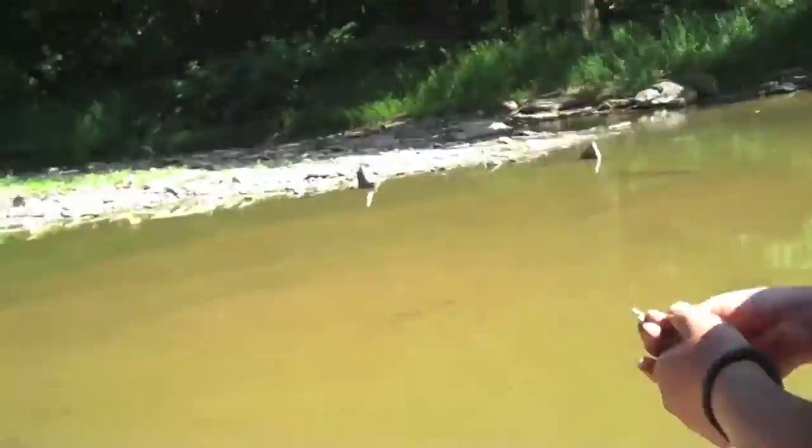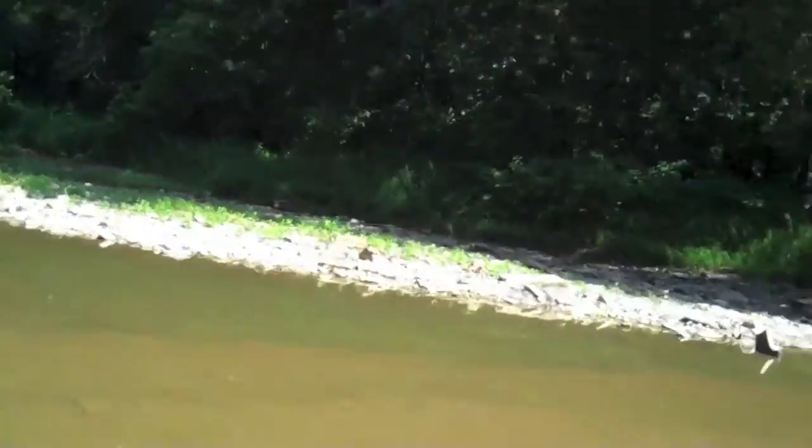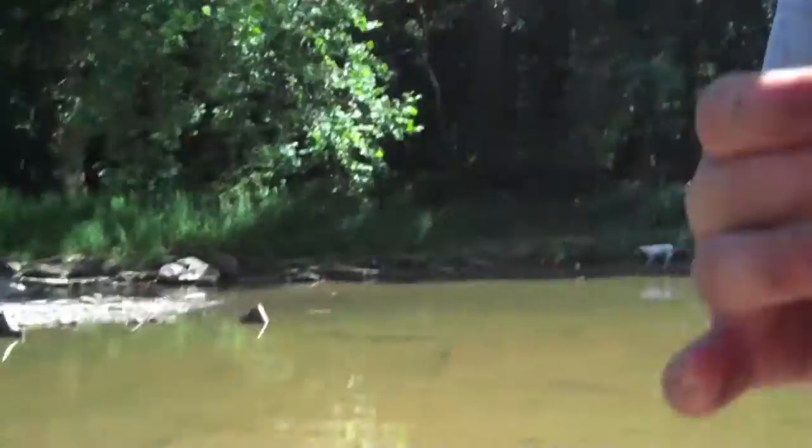It's the biggest one, but not the biggest one we've seen by far. Well, we've caught bigger snakes than that. We haven't really caught any big ones yet. But I'm glad that we caught two. So, yeah, let's go let them go.